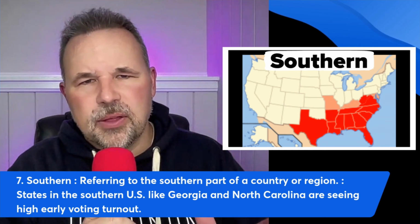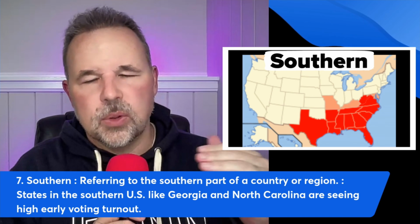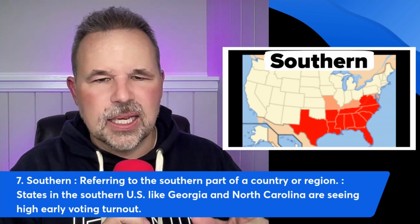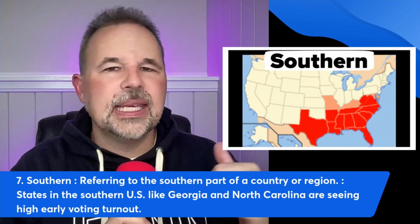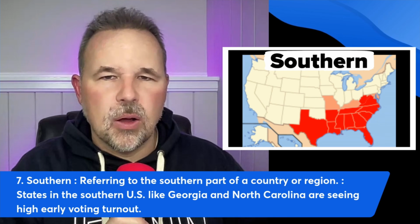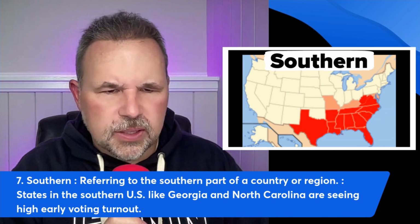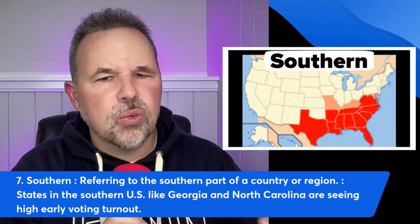They mention "southern" in the newscast, so let's talk about what that means when we talk about the United States. In the red, you can see where the southern part of the United States is. Yeah, I know, there's parts of California and Arizona that are really far south, but we would probably call those states the West. The official definition of southern: referring to the southern part of a country or region.